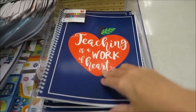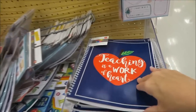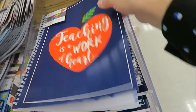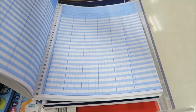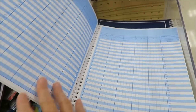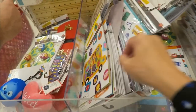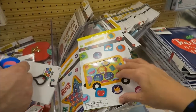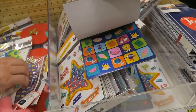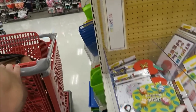One more thing up front. I didn't see this little display. Oh, there's more around there. This is a teaching is a work of heart, and it has personal information, and then look, it's a grade book. Yeah, it looks like some teacher stuff. Name tags. Oh, what is this? Sticker book, reward your students. So those are all stickers to reward your students. Reward erasers. Oh, that's nice.